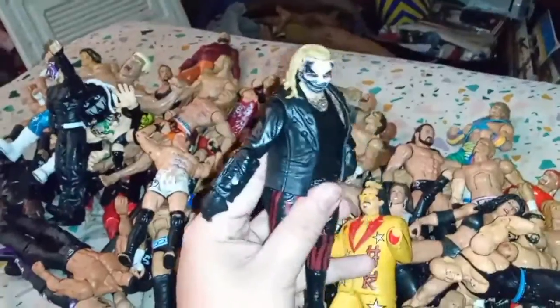Let me in. The Fiend, Bray Wyatt basic figure. The reason why I got this Fiend is because I wanted to update his Daniel Bryan. Even though this Fiend looks crappy, I wanted an updated Daniel Bryan, and they did not have no Elite Daniel Bryan. So I was like, I'll take this basic Daniel Bryan and have a Fiend figure basically for free.